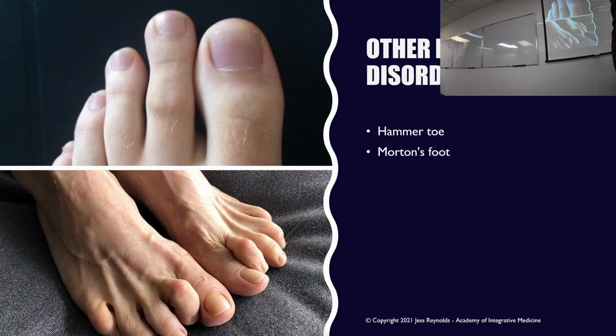And we're going to finish off our discussion with a few other descriptions. We have hammer toes and Morton's toe. Hammer toes, this is the bottom image. And that's where the toes curl up. Now, technically, there's a difference between hammer toe and claw toe, but the difference is meaningless to us. It's essentially where the toes are going to curl.